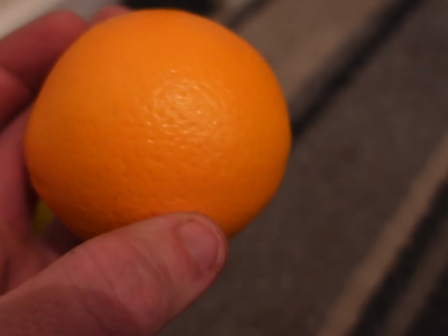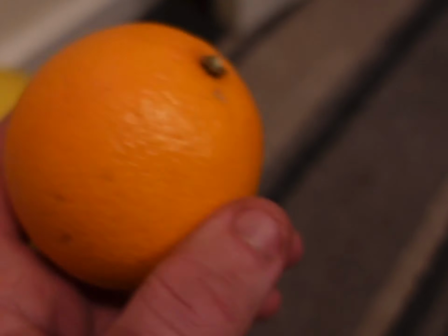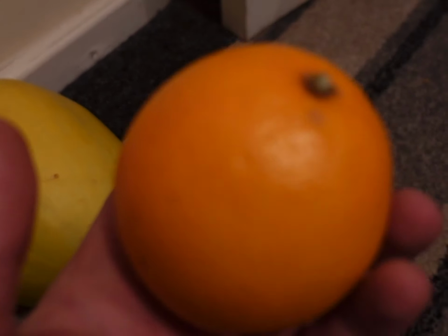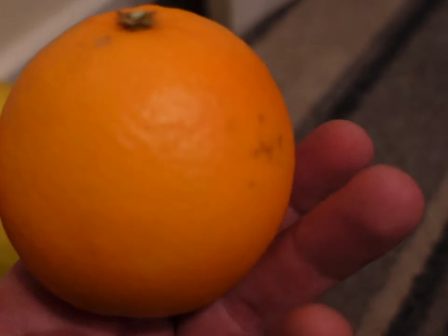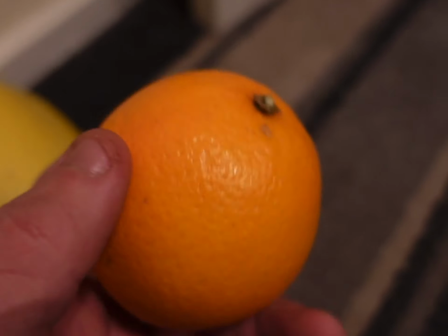So the first thing I'm going to try and grow is an orange. I've seen people grow these from seed, not necessarily, obviously we won't get fruit in sunny Sheffield, but I'm going to try and grow an orange tree and see what happens.